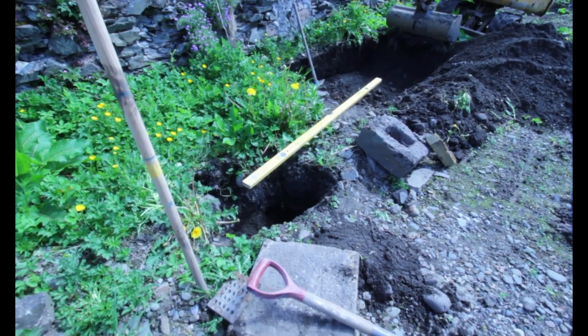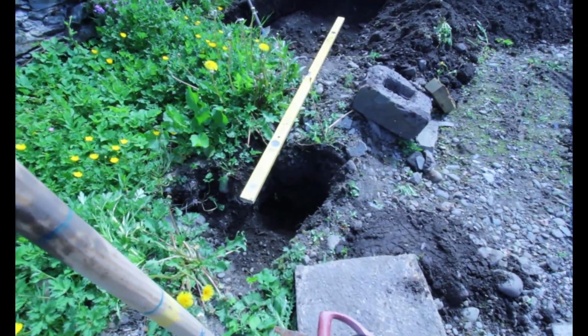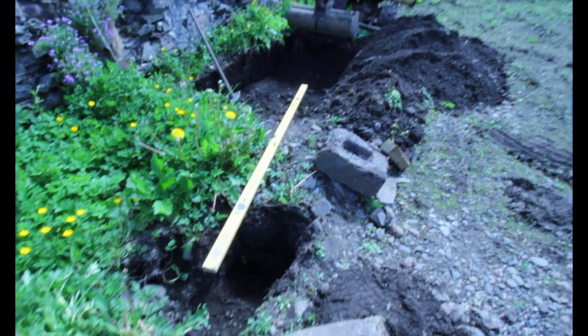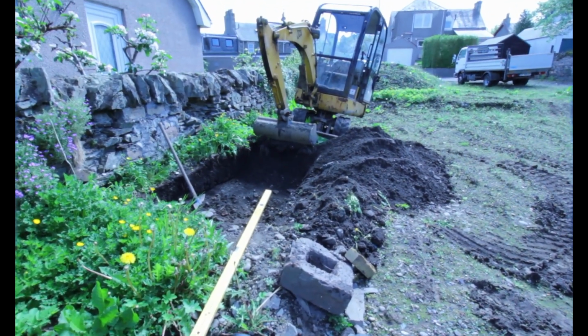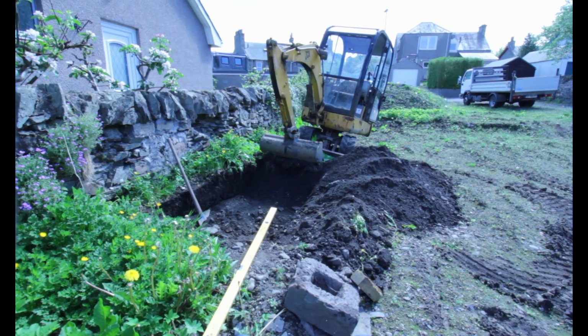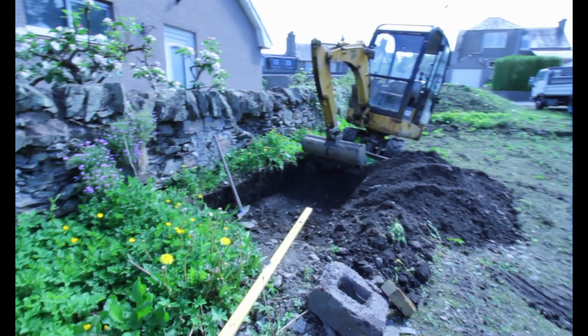This is going to be the first job today. We have an existing drain down in the hole there. We're going to try and find the other end of it, roughly where the digger is, expose it, put a chamber in, and bring a new mainline sewer all the way up here.